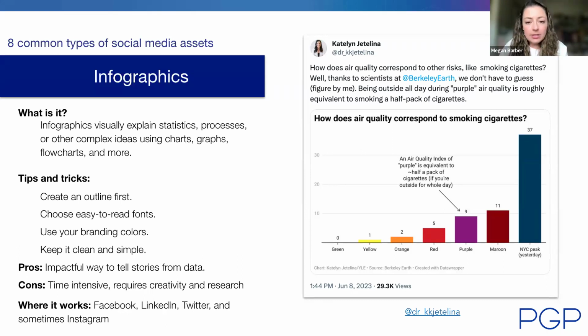Your Local Epidemiologist, or Dr. Caitlin Jetelina. And this type of graphic is perfect for her audience, right? Who include a lot of public health. This might be a little too obscure sometimes for the general public. So just be aware of what type of infographic would best appeal to your audience. Where these work is often Facebook, LinkedIn, Twitter, and sometimes Instagram as well.